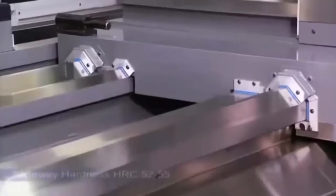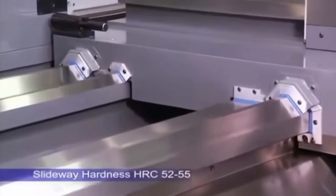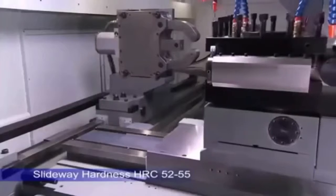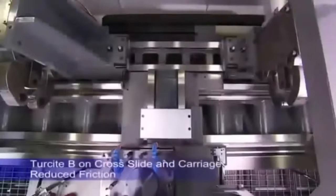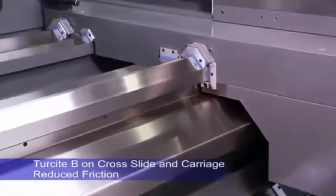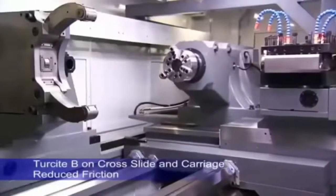This lathe uses two extra wide pitch V-ways and one 45-degree slant way for the saddle, coupled with two box ways on the turret to deliver the power and rigidity needed for the heaviest cutting and precision work pieces.